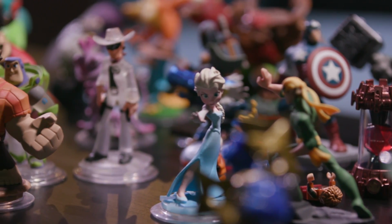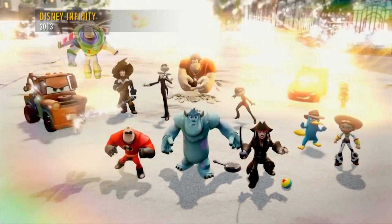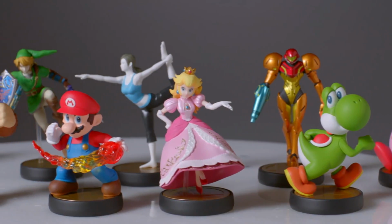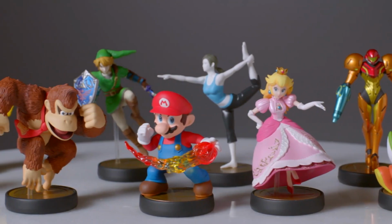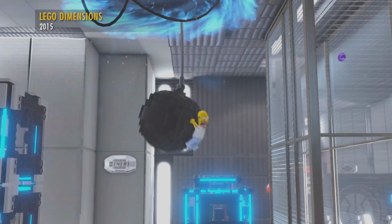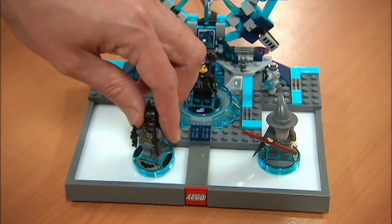Suddenly, everyone wanted a piece of the Toys to Life pie. Disney jumped on board with their Toy Box Infinity series. Nintendo built their reader into some of their hardware, creating amiibos, mascot figures that could be used in multiple games. Even Lego, an already well-established toy brand, attempted to bridge the gap between the real world and the digital with Lego Dimensions. Some assembly required, of course.